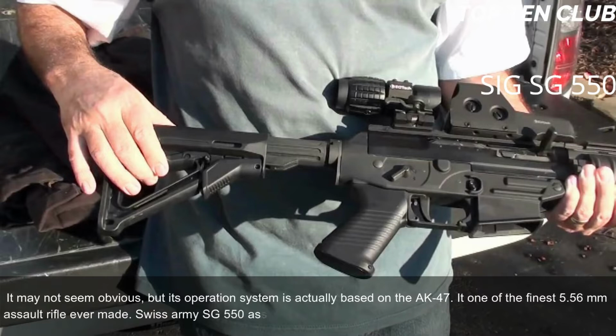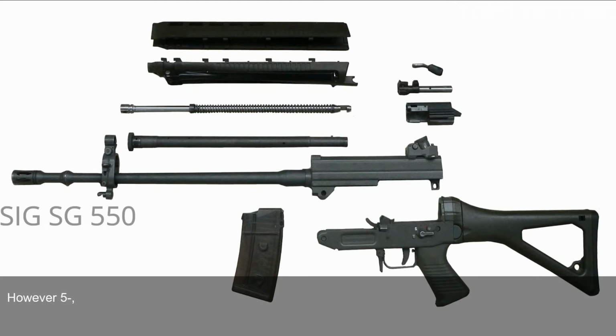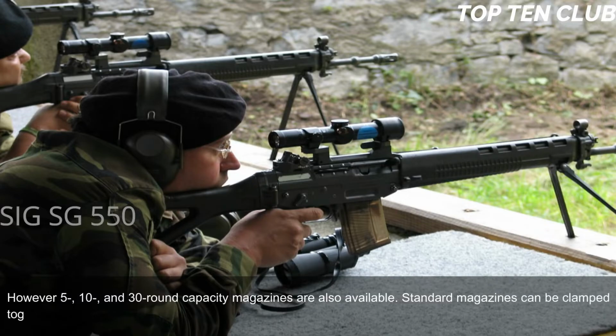Swiss Army SG550 assault rifles are usually fed from 20-round translucent magazines. However, 5-, 10-, and 30-round capacity magazines are also available. Standard magazines can be clamped together for quicker reloading.